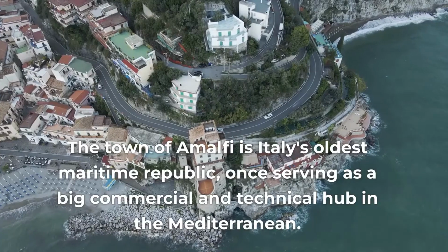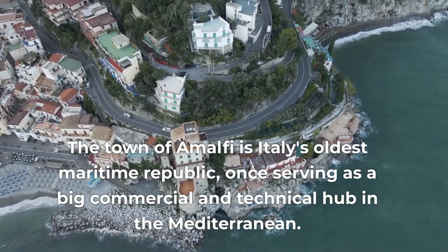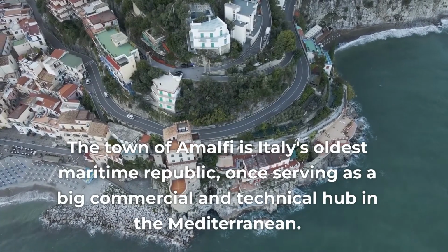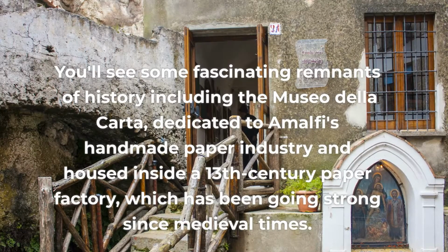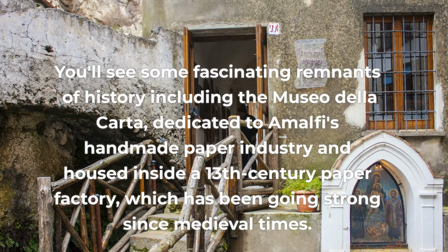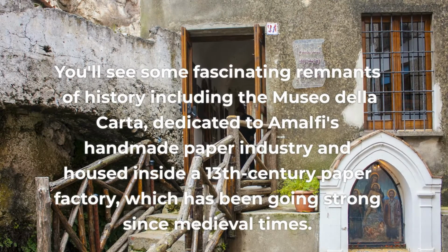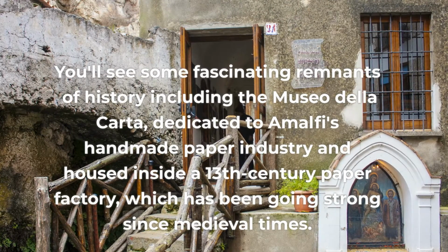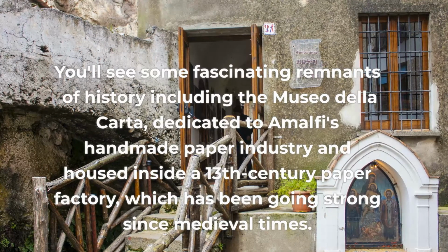The town of Amalfi is Italy's oldest maritime republic, once serving as a big commercial and technical hub in the Mediterranean. You'll see some fascinating remnants of history, including the Museo della Carta, dedicated to Amalfi's handmade paper industry, and housed inside a 13th century paper factory, which has been going strong since medieval times.